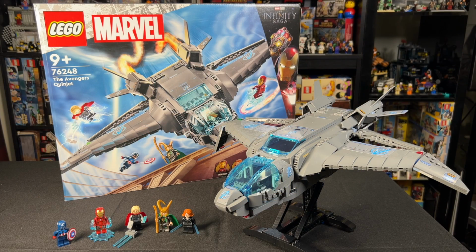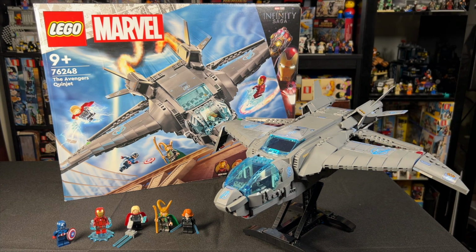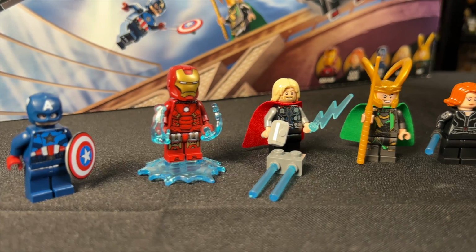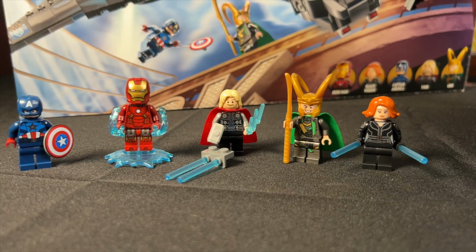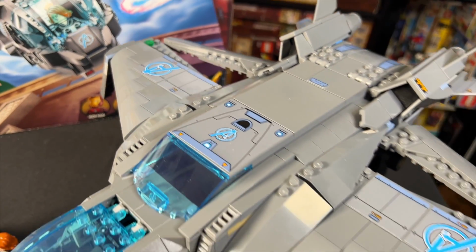Oh my gosh, guys. 2023 LEGO Marvel is coming right out of the gate and delivering great sets. Today, we're taking a look at the LEGO Avengers Quinjet, which comes out January 1st, 2023. Thank you to LEGO for sending me this early to review, and I gotta tell you about this one. We've got 5 minifigures with this, 4 of which are exclusive. It's 795 pieces, and it's gonna retail for $100.